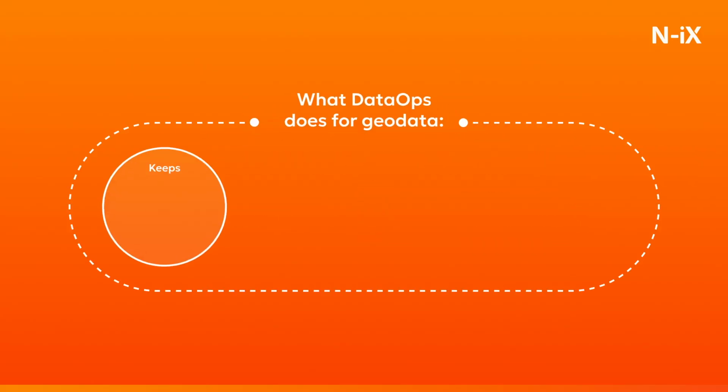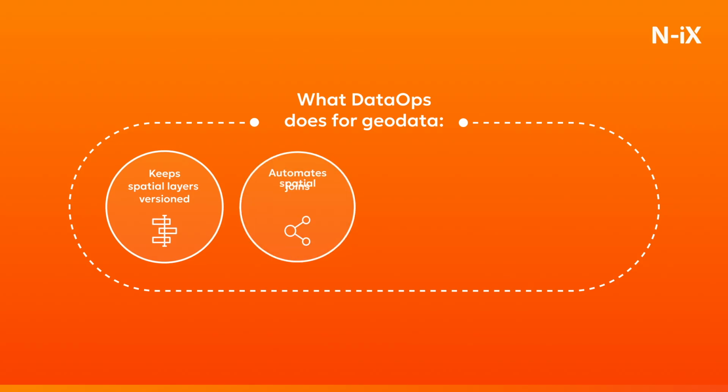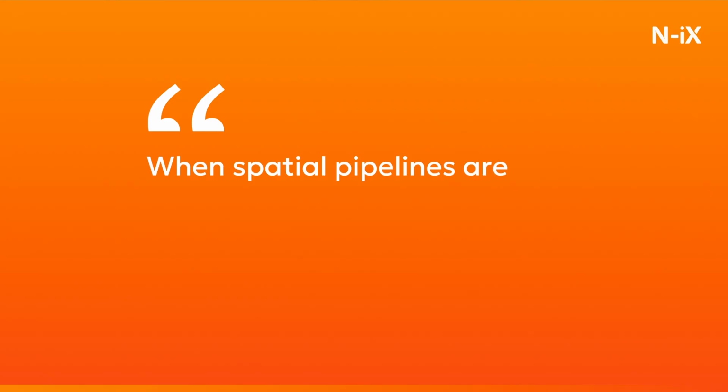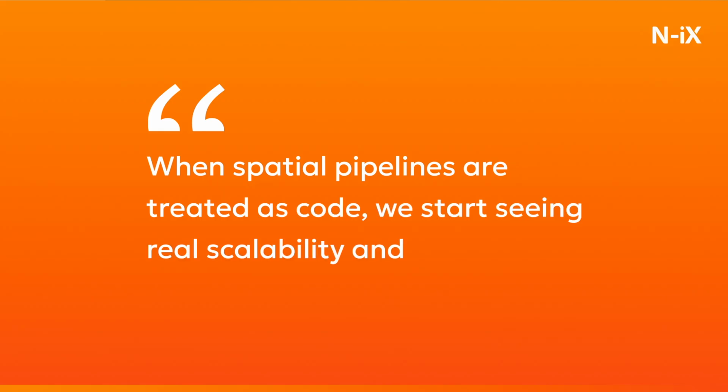With geodata, you're dealing with large files, streaming inputs, complex joins, and frequent updates. But DataOps helps you with versioning spatial layers, automating spatial joins, and ensuring that updates don't break downstream workflows. Also, it enables collaboration between data engineers, GIS experts, and analysts, and historically that has been a big gap. When spatial pipelines are treated as code, they really become scalable and reliable.